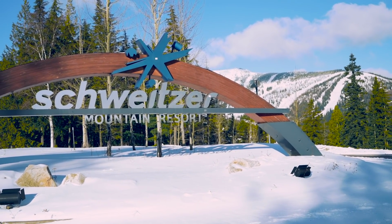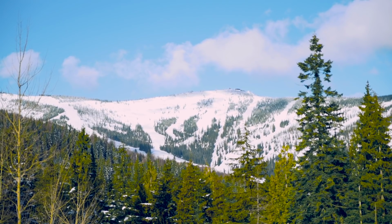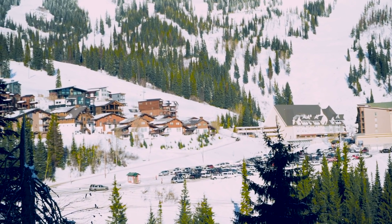So the scope of work for Schweitzer was we got an emergency call from the manager of the utility system there. They're a ski mountain. One of their main products that they sell to their customers is snow. They have numerous snowmaking machines on the mountain that are all fed from a pond at the very top of the mountain. The pond gets filled by a bunch of wells.